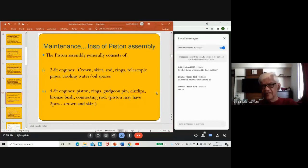So that is what the piston assembly in a two-stroke engine consists of. In the four-stroke engine, the piston assembly consists of the piston, the rings, gudgeon pin, circlips, bronze bush, connecting rod. And the piston, it depends if it is using heavy oil or residual fuel as a medium, the piston is likely to be a two-piece piston. The two-piece piston will consist of the crown and the skirt. And most likely, the crown will be either forged steel or cast steel, and the skirt will be of thin cast iron. I have not seen any aluminium cast iron, so I cannot confirm what materials are used for the skirt in medium-speed engine pistons. So usually, a forged steel or cast steel crown with a cast iron skirt.